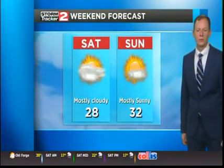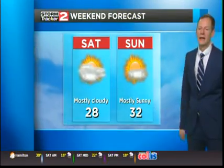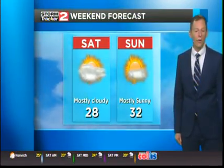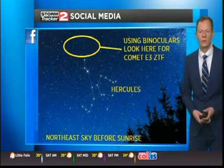Saturday's high temperature 28. On Sunday, we should see a lot more sunshine. Looking at high temperatures in the low 30s. Sunday looking to be the brighter of the 2 weekend days. Overall, though, looking pleasant. We should be able to see clear skies, too.